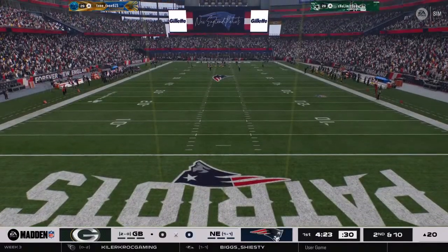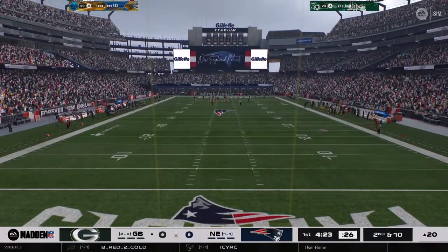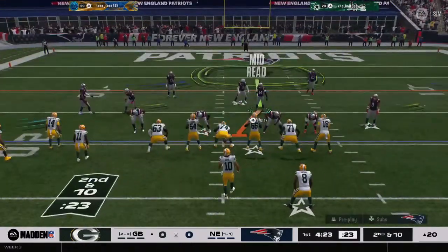Kate, this quarterback gets out of the pocket, genuinely a coin toss whether he's going to keep it with his legs or put it in the air. Sigh of relief there defensively as that ball falls incomplete.